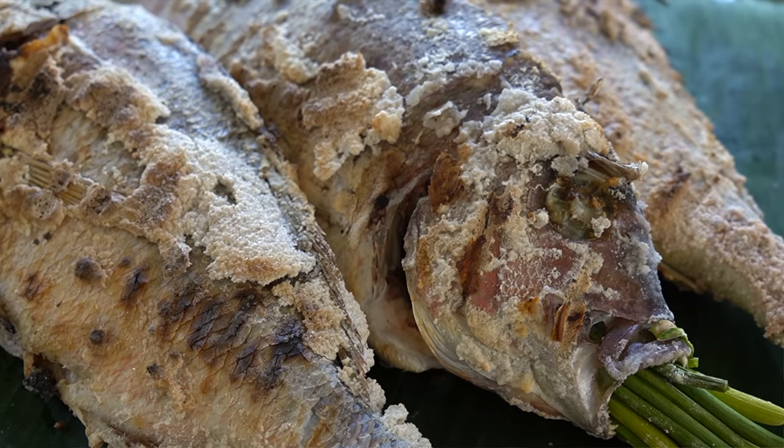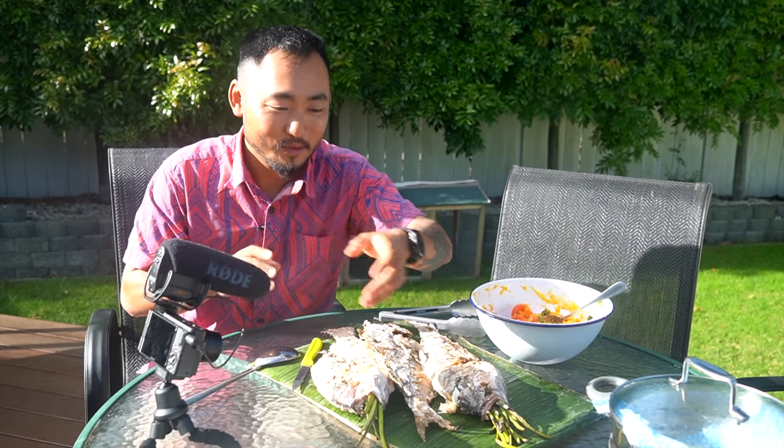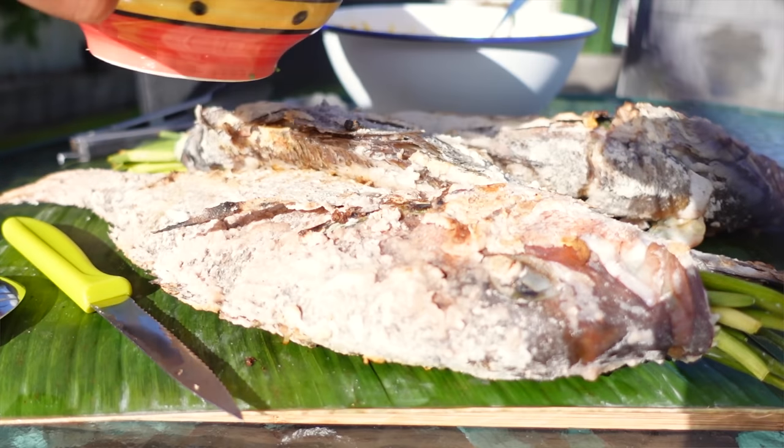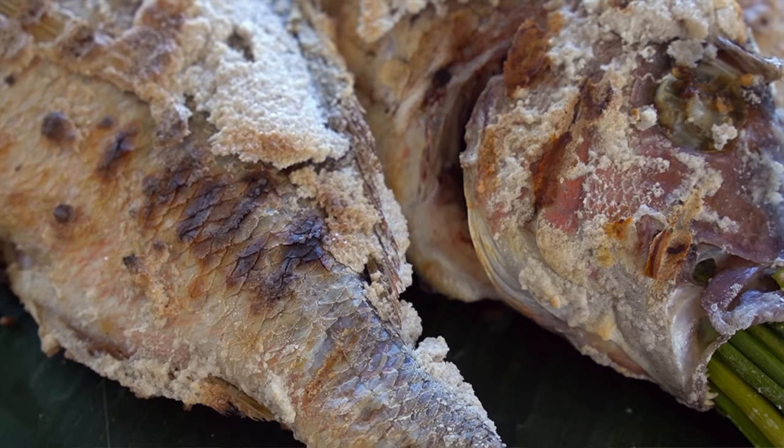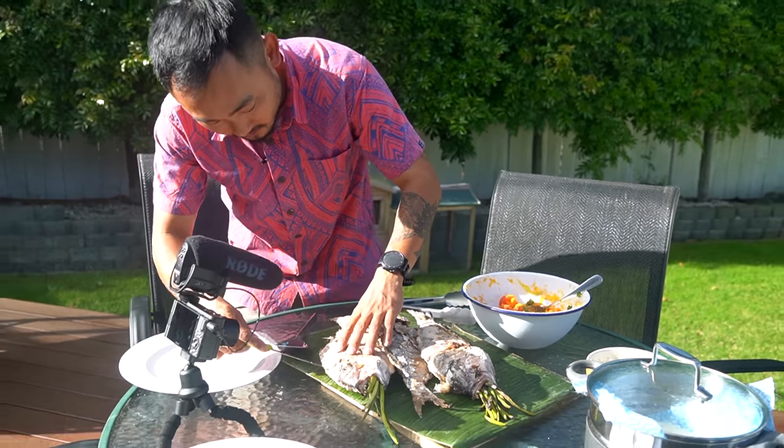All right guys, here it is. We got some Thai style grilled snapper and papaya salad. I also made some sticky rice. And we have this delicious sauce to go along with the fish. We got Chris and his family, so we're gonna make a plate for everybody first. Let's cut into the snapper, see how it looks.